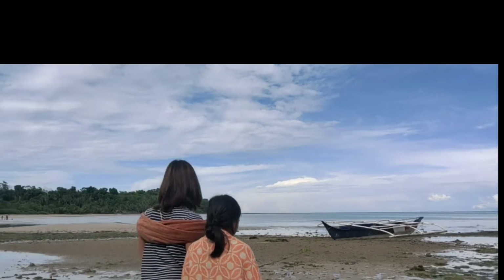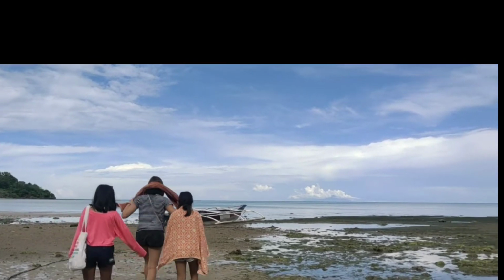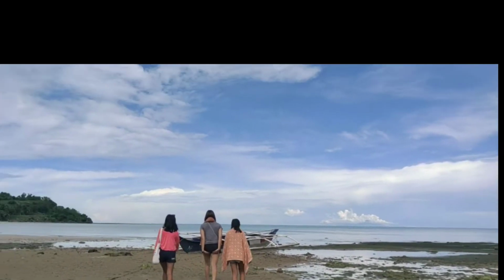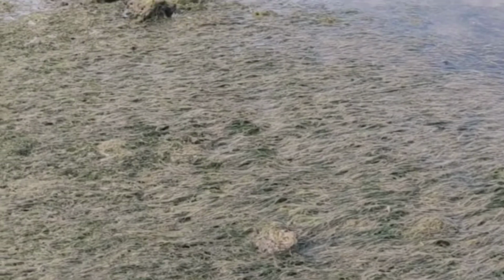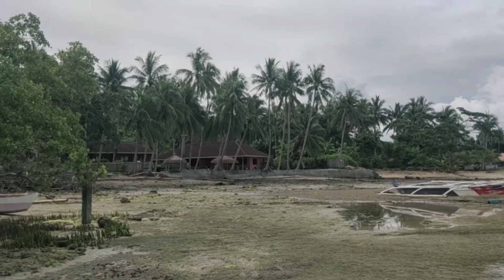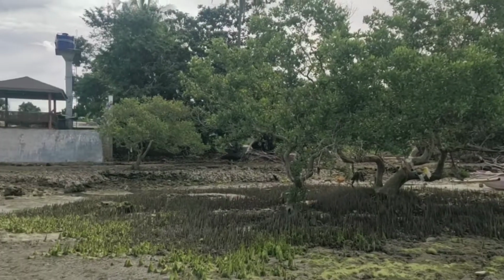Okay, we are at the bay of Dimiao, and you want the picture here by the boat. Oh, we go walking there by the seaside, by the shore of Dimiao. So it's muddy here, muddy. That's Kayala Resort. Not so badly damaged from the typhoon Odette.